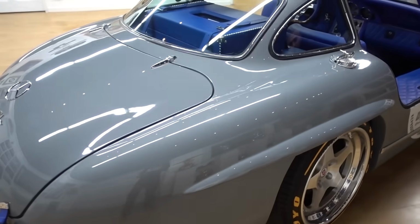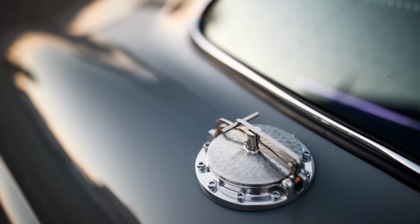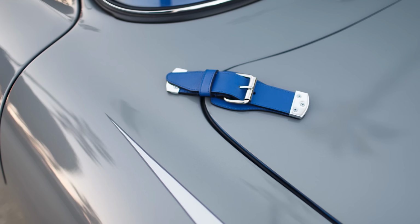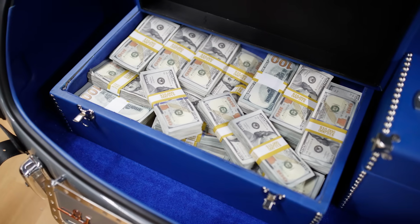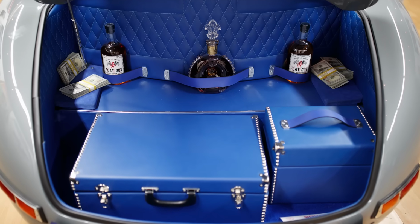So let's check out the trunk first. I love all the little touches that you do on your cars, like the little trinkets and the accessories. I love the fake money that you put in here. It says motion picture only on this money. Yeah, it's hilarious. That's what they use for movies. I love that. You just go over the top with that kind of stuff, and that's what makes it your own. The details are pretty important to me.